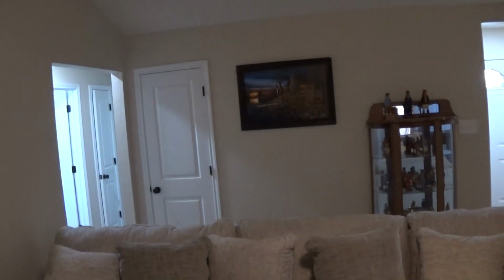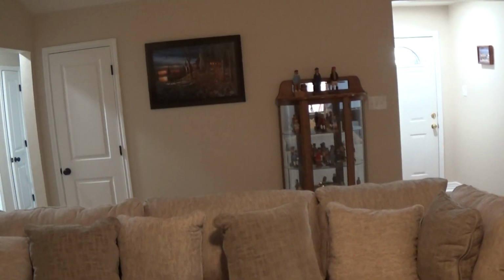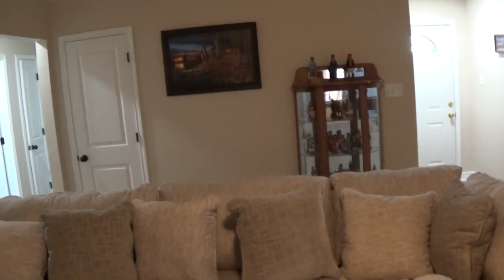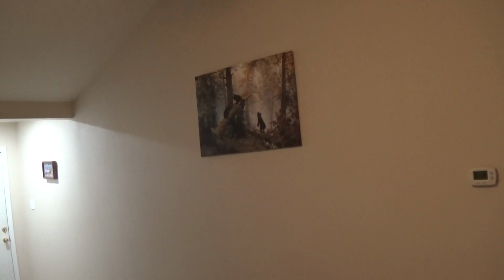And as you go around, I found a used curio cabinet. Always wanted one so I could put my henna carvings in it. I bought it and really love it for 75 bucks. So I couldn't beat that. And then I come up here and I got a little picture. I've got another one to go of bears playing in the woods and all that stuff. So I'm pretty simple.